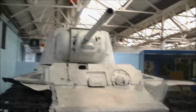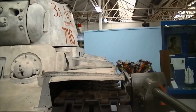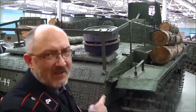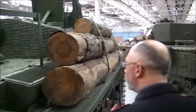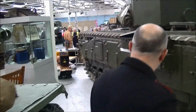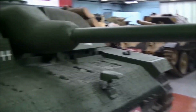Because I've got logs. No log. Very suspicious. Hang on a minute. Many logs. Suspiciously Russian. And it's German! What are they trying to do?